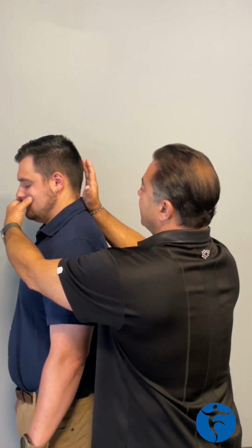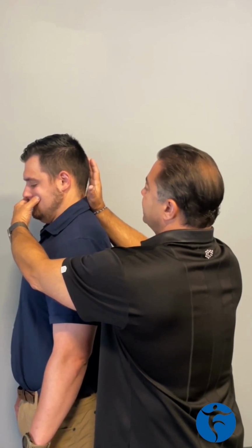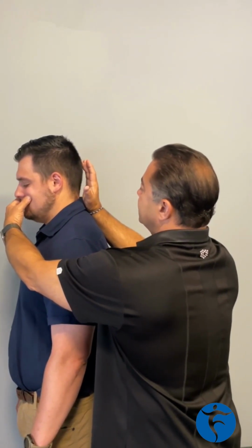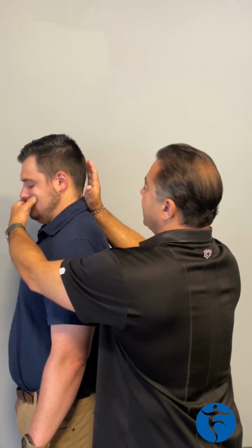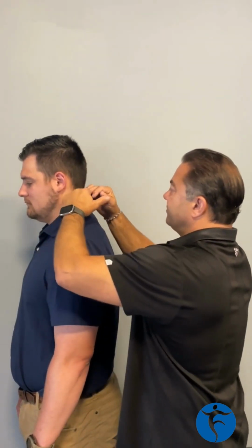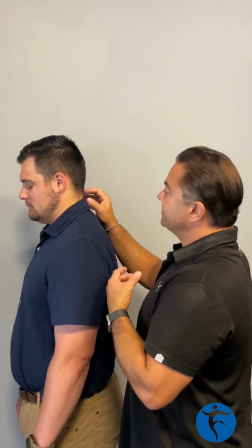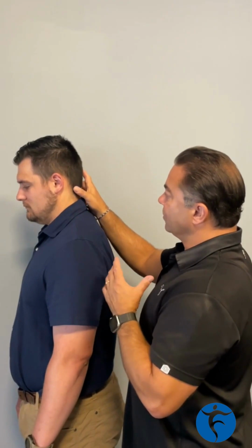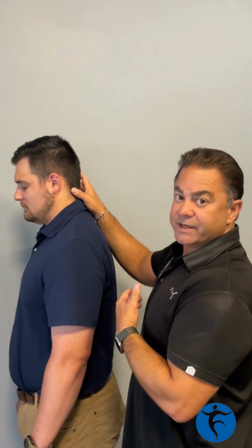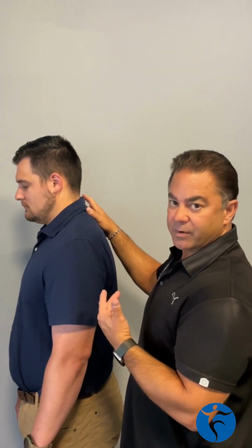So it's very subtle. We have people maintain it for about 5 seconds and relax. And again, it's a nice way to help create space between the base of the occiput, C1 and C2, decompress these joints, and take pressure off the vital nerve and vascular structures at the base of our head as well. But of course, most importantly, it helps us work on improving our posture.